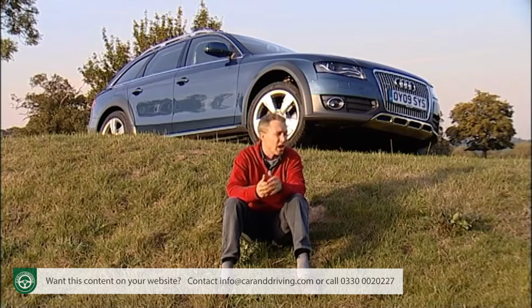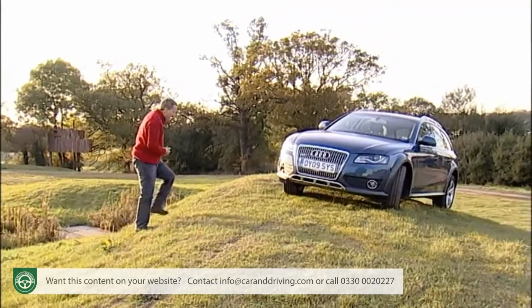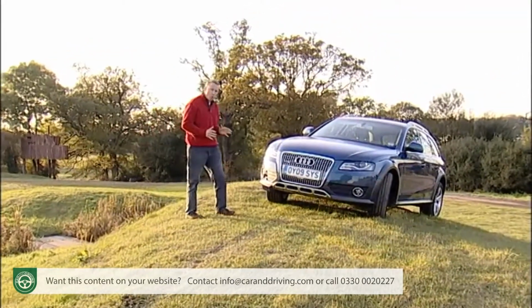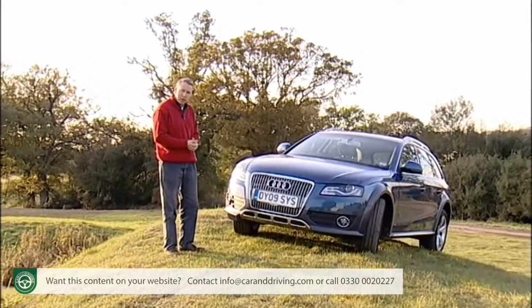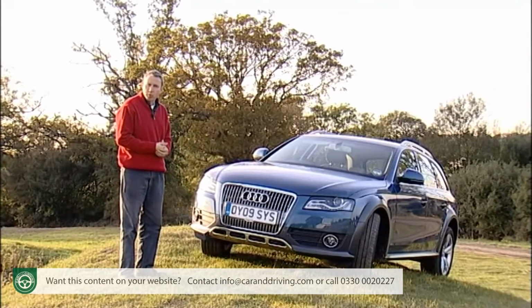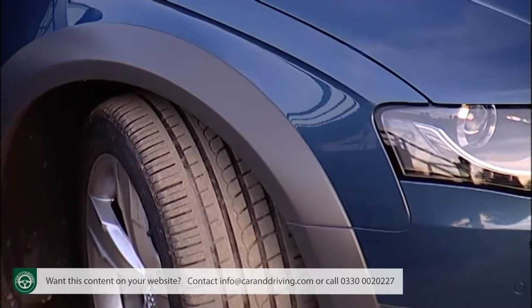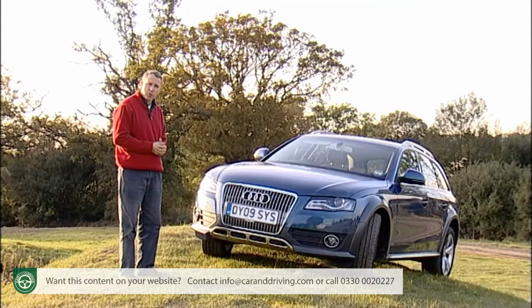Which is why a car like this one, Audi's A4 Allroad, would seem to make a lot more sense. Now, Audi's Allroad concept is pretty straightforward. Take one of their standard Quattro all-wheel drive Avant estates and give it a bit of extra ride height and some body cladding to protect the bodywork, or more likely remind the neighbours what you bought. That and a few electronic tweaks should be enough to make it suitable for mild off-road use.